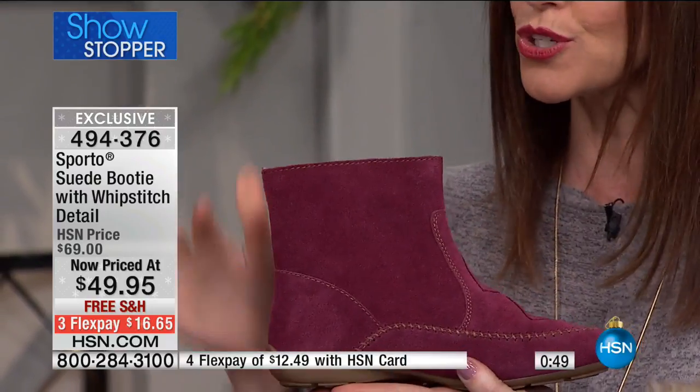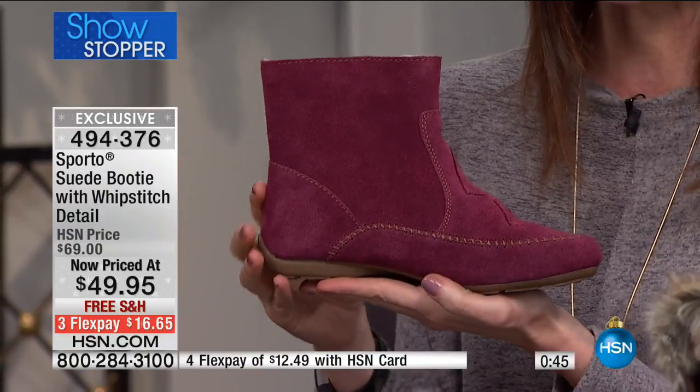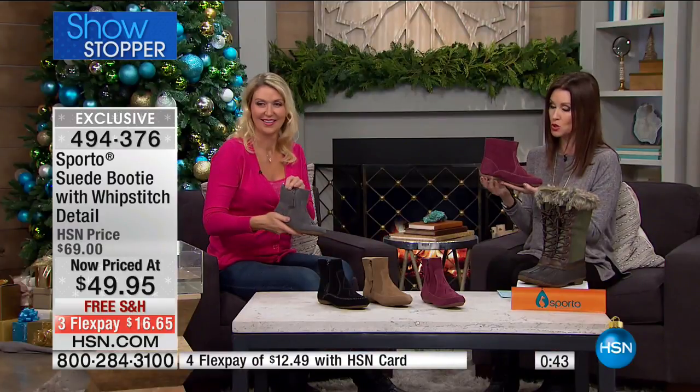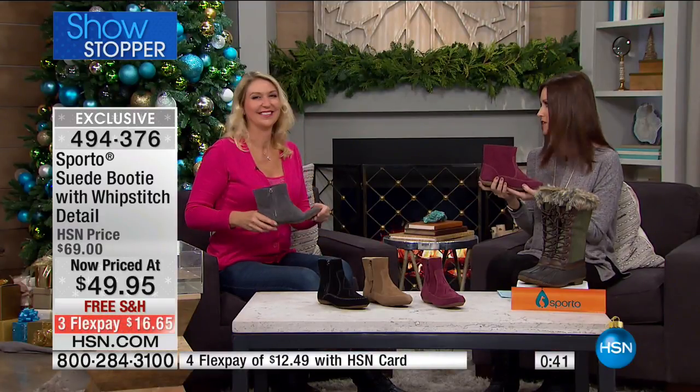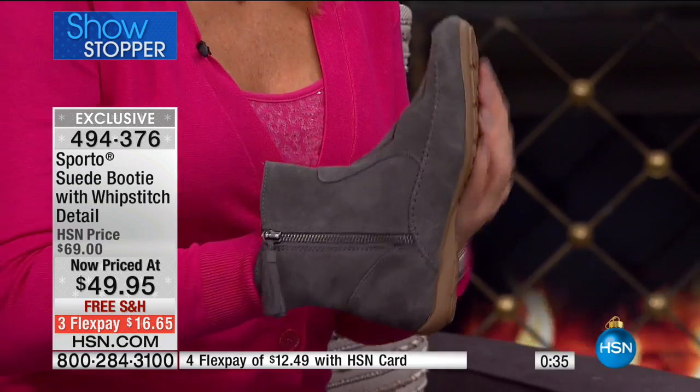Now, if you're looking for the wine color, we're calling this one tawny. That beautiful sort of taupe is called chestnut. The gray is Excalibur, of course, the color of the famous sword, and then black is called black. Black. Very cleverly. But a great opportunity to be able to get that home. If you want the chestnut, that one is the most limited.